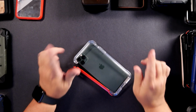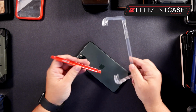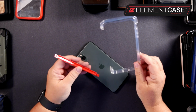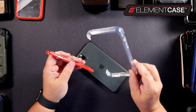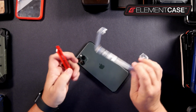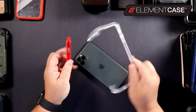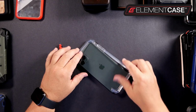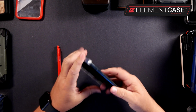So if you are an old school fan of Element Case, this is something that you're used to, pieces of case. But what you're not used to is the fact that there's no screws on this one. So it is a rubber rail here, almost like a plastic. So you got some great drop protection, and they do have the rubber here in the corners. So very, very cool there. But this is great because all you do is drop your phone in. You've got some great protection on the back.